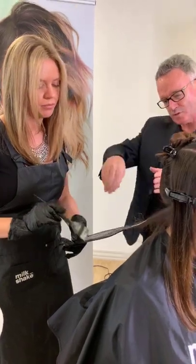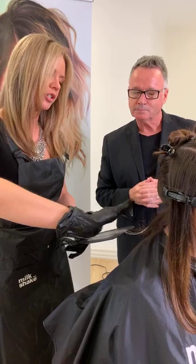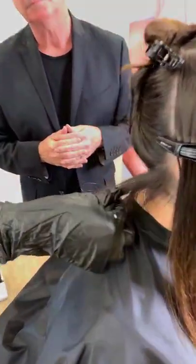So would you say that you're kind of feathering that? Yes, absolutely. Feather that lightener up. Make sure you're getting a nice blend. You don't want to see any harsh lines. If you do, sometimes I'll just take my fingers and run it through, and you'll see that'll soften that line right there on the end. Excellent. Oh, could you show that again? I think that was really good.